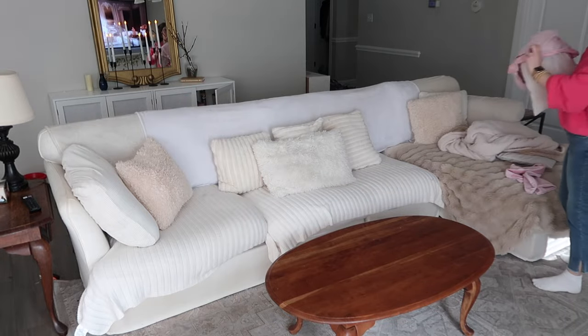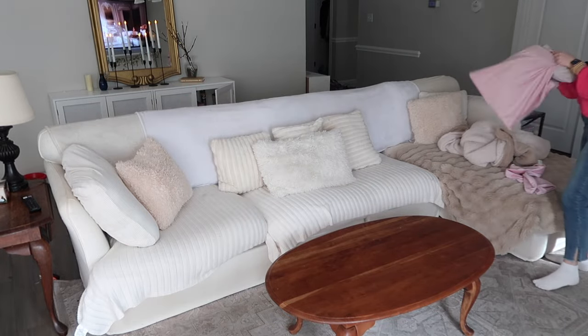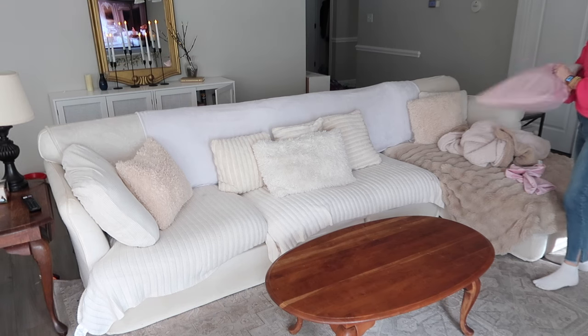I'm getting a new couch soon. If you've been watching a while, I got a couch last year. I got this one and I do like this couch. It's super comfy. It's just not the vibe anymore.